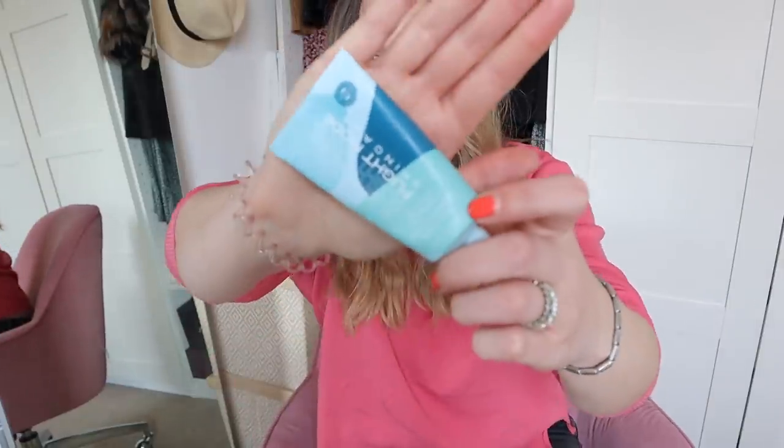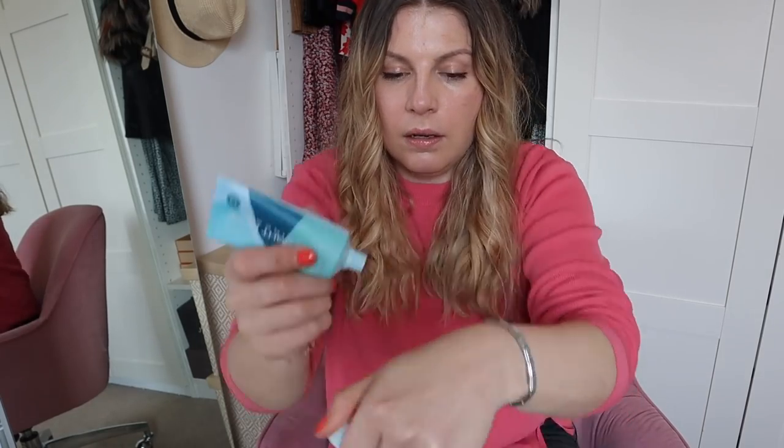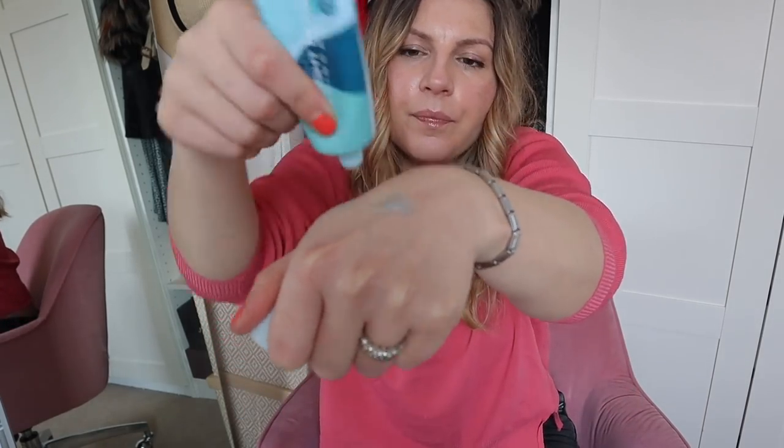The other thing, I got this in my FabFitFun box. This is called Flight Mode Skincare High Altitude Hydration Mask. Now I'm going to put this away and keep it for my next flight, because it is quite nice. It looks like this. I should probably show you the product. It's quite a nice texture. It's a very thin kind of gel. I'll show you the back of my hand. It's like this, and very cool and refreshing.